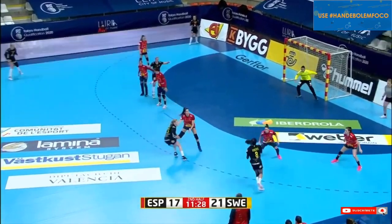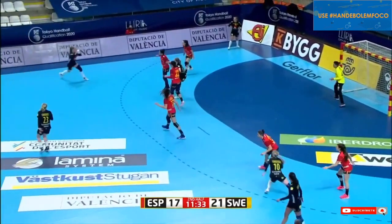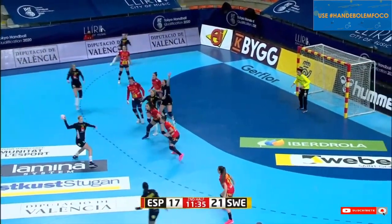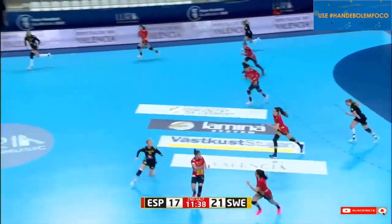Jamina Roberts, who's gone into the right-back position. Very versatile player. A great player to have in your team. Hand off Lindqvist. The switch back again. Oh, looking for the line, but it's intercepted.